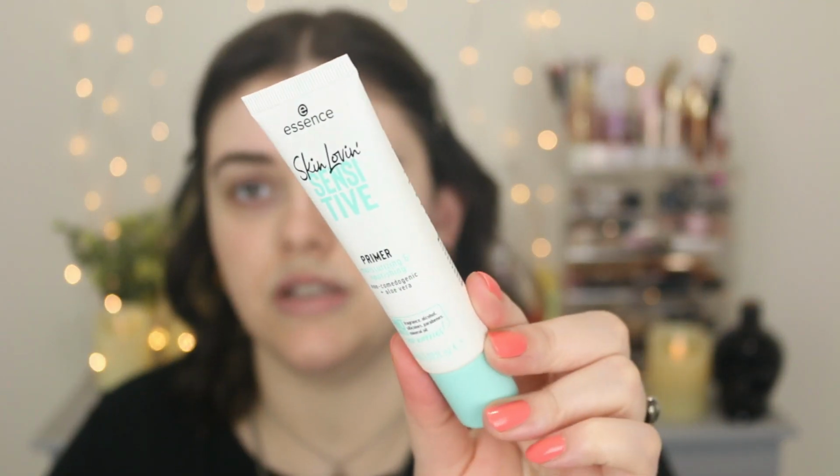I don't normally do primer, but I thought, you know what, let's mix it up today. This is the Essence Skin Lovin Sensitive Primer, moisturizing and nourishing. This is fragrance free, no silicone, all that good stuff. So if you have very sensitive, dry skin, great primer. It's almost like a lotion on the skin. It actually reminds me of the Too Faced Hangover Primer. I think this is a really good option or dupe. It doesn't have that coconut scent. The ingredients are a little bit different, but when I put this on my skin, it feels very similar to that one.